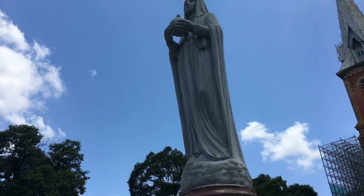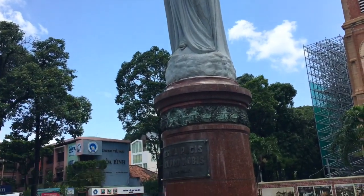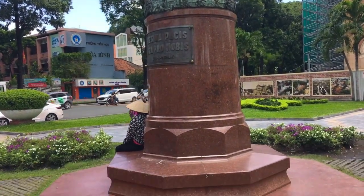Here we've arrived at the end of Dong Khoi Street, and behind me here is the Cathedral of Notre Dame. This site used to be an abandoned pagoda, and during the French colonial days, they decided to build instead a cathedral. This cathedral was completed in 1880 and is today the seat of the Roman Catholic Archdiocese in Saigon. In October 2005, the statue of the Virgin Mary was purported to have shed tears and drew millions of visitors for days. Right now, the church is undergoing some restoration, so we're not allowed to go in. Hopefully, you'll have better luck when you come.